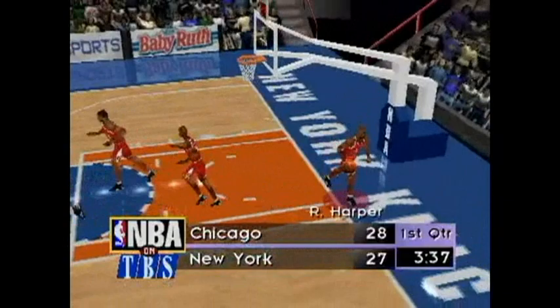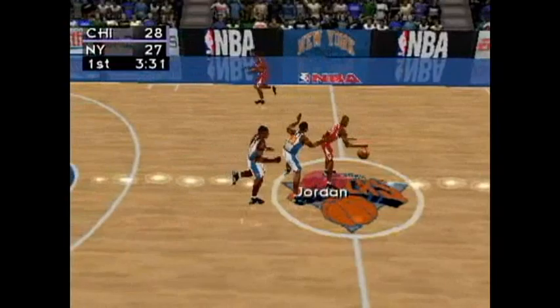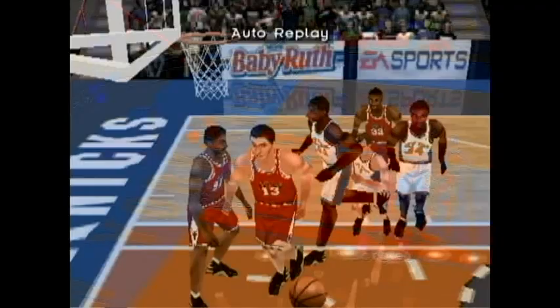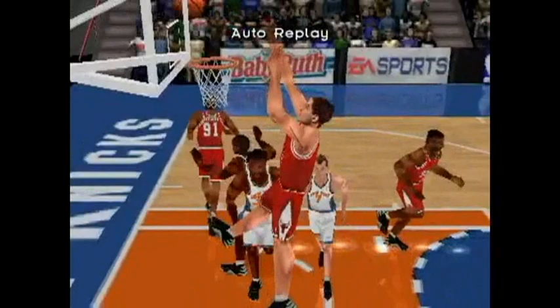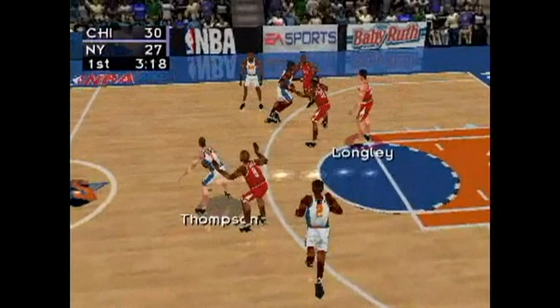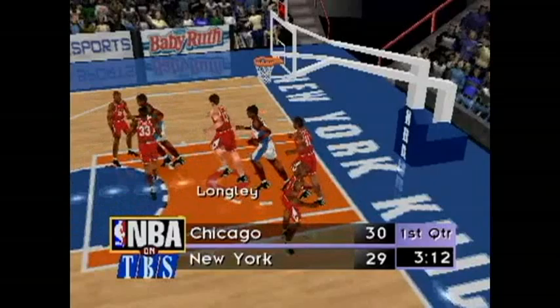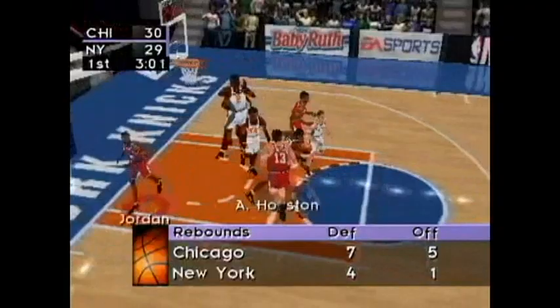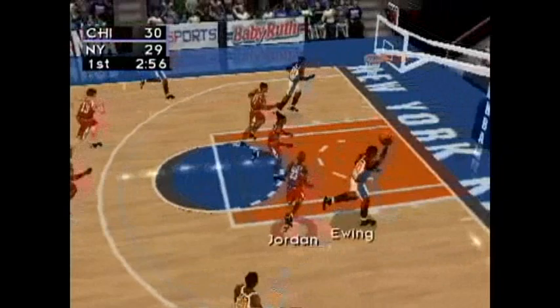Inbound pass to number 23. From center court to Pippen. He puts up the jumper. The Bulls with a fresh 24. Longley with a short pop. Inbound pass to number 7. Ewing goes up for the lay-in. New York trails by 1. Harper to number 23. He hits the rim. Houston pulls down the board. Number 7 to Ewing. With a two-handed slam. The assist by number 7.